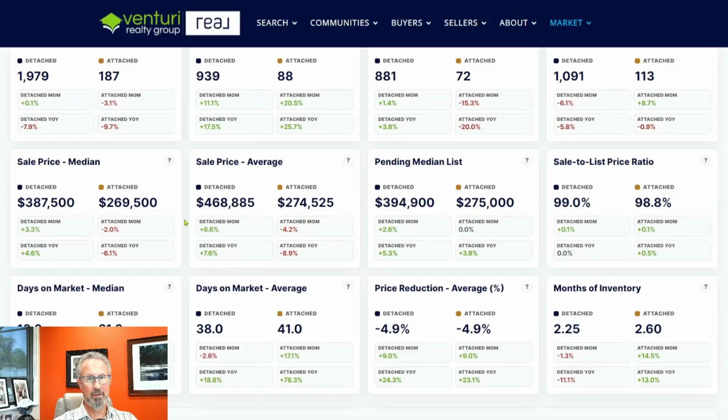The big story this month is average sale price. Average sale price hit an all-time high at 478, or 400, excuse me, not 470, 469,000, we'll call it. We'll round it to 469,000. That's up 7.6% from one year ago. But there's a big however that goes with that.